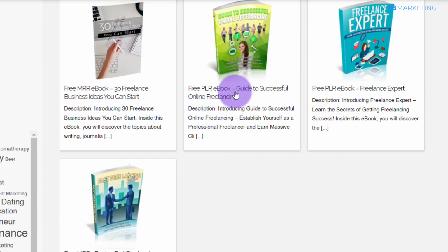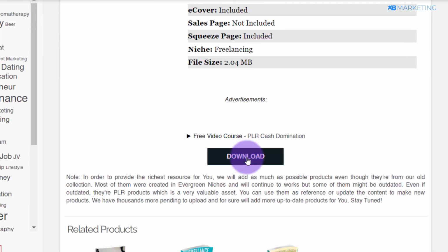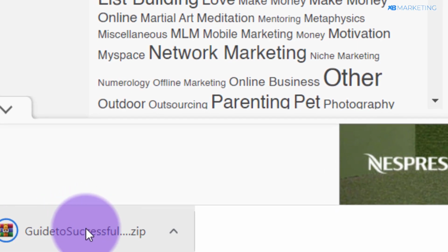So I'm going to take this one here as an example, which says Guide to Successful Freelancing, as you can see right here. Okay, so now what you want to do from here, all you just need to do is click on this download button right here. And it's going to start downloading to your device right away.